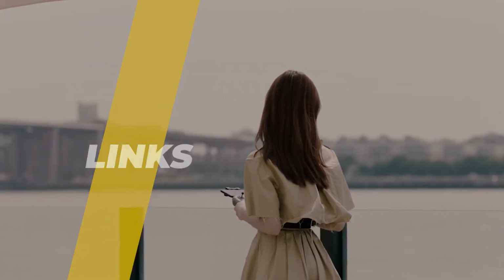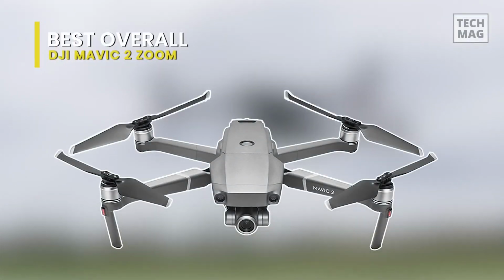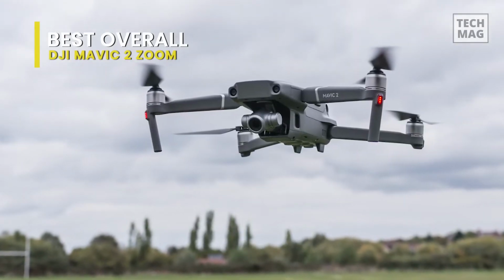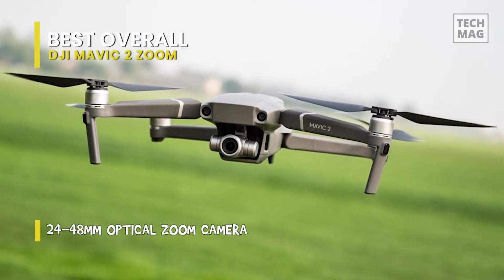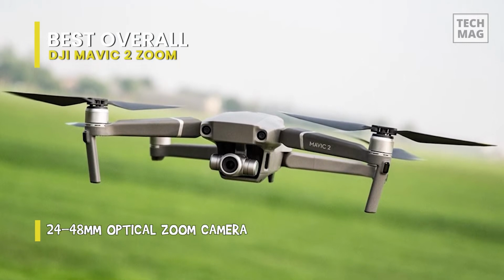DJI's Mavic Pro turned what was impossible with the best camera drones into reality back in 2016, making it reasonable to fold and carry a decent quality lens without being overly heavy or bulky. It could catch 4K and introduced a handy fold-out controller that seemed to have more in common with a PlayStation than bulky radio controllers from the hobby era.